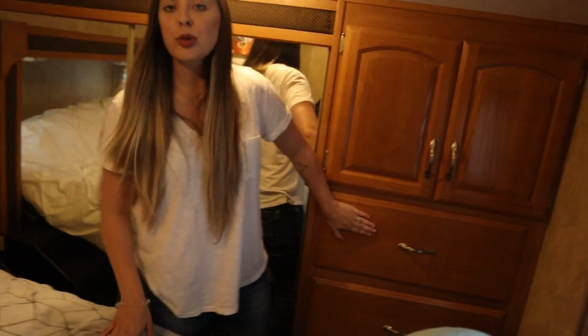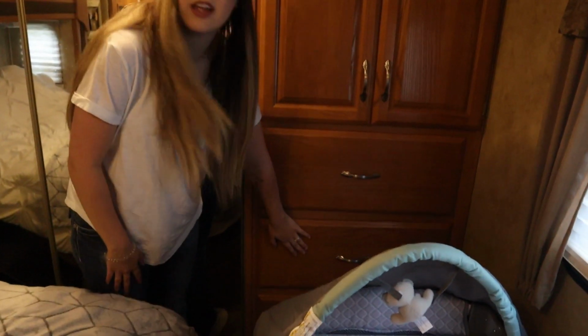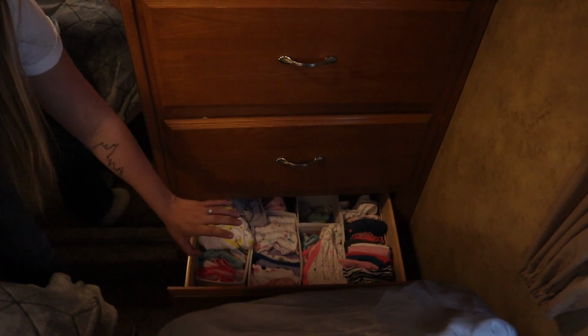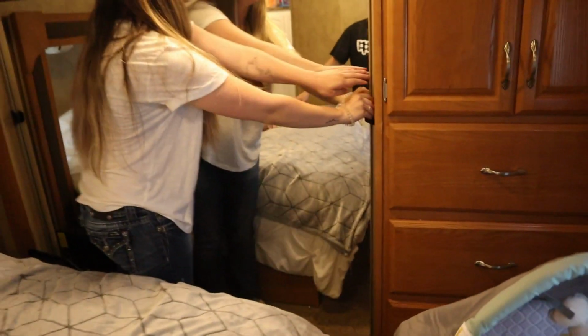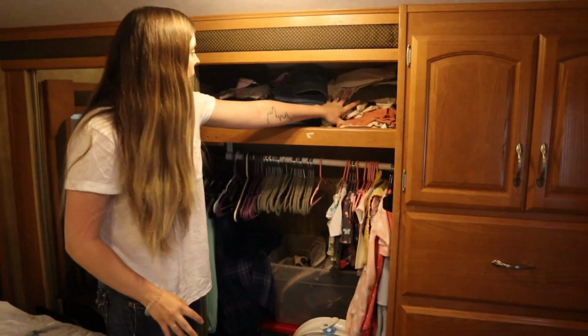And then the drawers. This top drawer is full of Tim's boxers and socks, and then this is my underwear drawer, so I have all my bras and stuff like that in there. And then on the bottom we have all of Finley's clothes organized down here. We have all of her bath stuff, her onesies, her pajamas, her pants, some socks. Everything's organized in here, so easy access. And then on this side we have all of my clothes. I have my sweatpants, my jeans, some tank tops, some shorts.